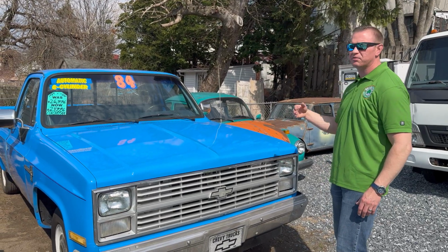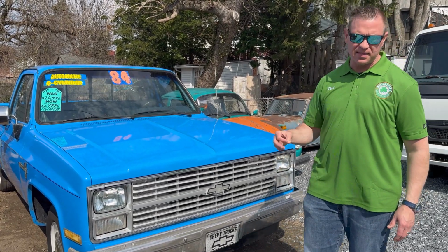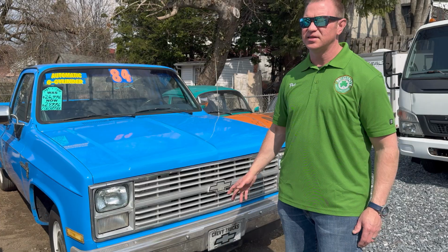And then 1984 Chevy Silverado. This one's got 132,000 on it, clean Carfax. I lowered the price down. It's at $10,000 on this vehicle. Just a turnkey truck for someone that wants to go to cars and coffee, run around town. 6-cylinder, just a real easy truck to drive.